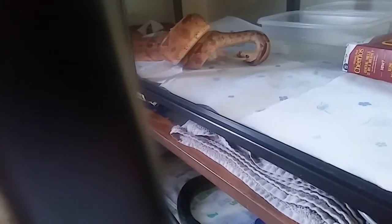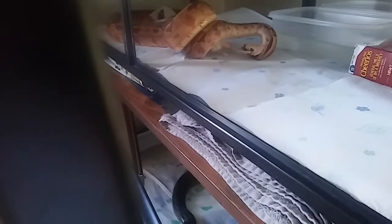Oh, she got the tail. Oh, I hate when that happens. She's biting the tail, but she's got it, so she'll find her way to the head. Good thing it's not alive.